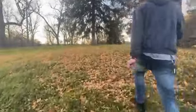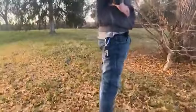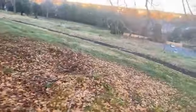Not like we're on a science street, right? Yeah. Walk around this way for a minute.